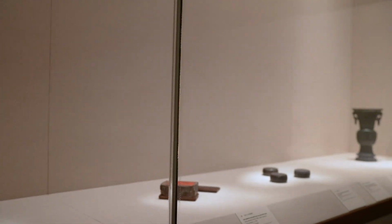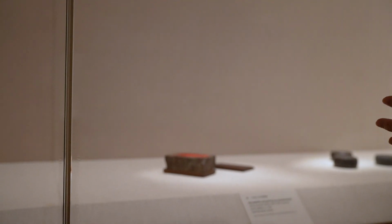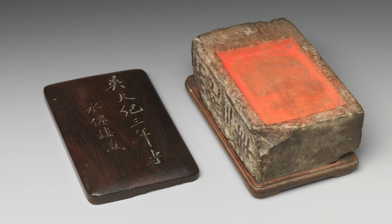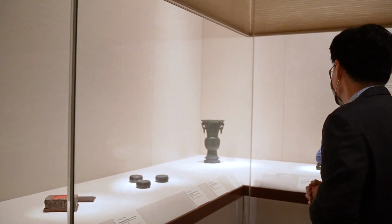And something interesting is this just a brick. It's a brick from the 3rd century AD. But in the 19th century, people reworked it and made it into an inkstone. You see those reds, they use cinnabar as scholar objects, as inkstones.